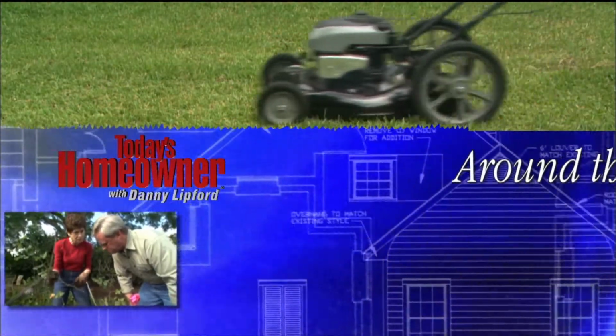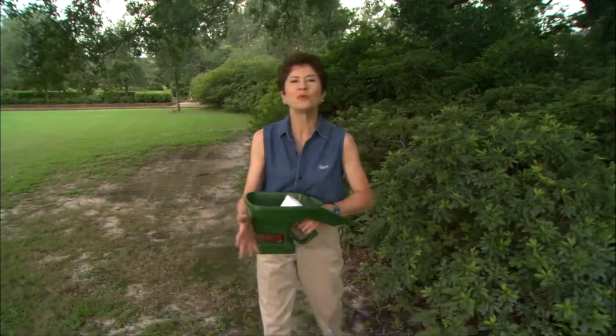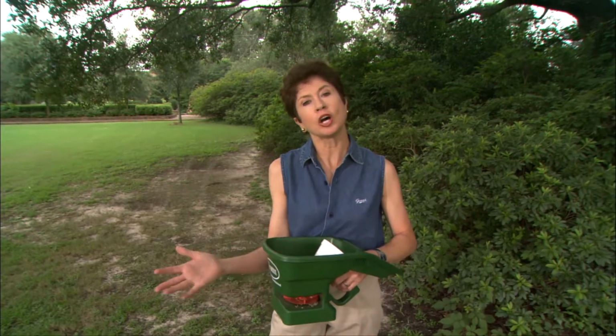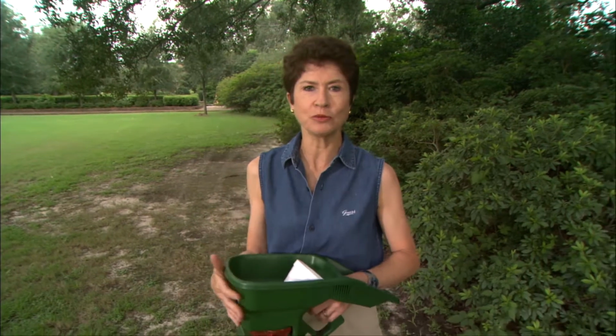Let's head outside for Around the Yard with lawn and garden expert Tricia Craven-Worley. Reseeding is a seasonal task that many of us choose to do. Now, some of us live in climates where either because of the snow or possibly even drought, our lawns have died out, and so we choose to reseed. Now, I have Bermuda grass, and every year it goes dormant, gets really yellow and not very attractive. So I always like to overseed with rye.